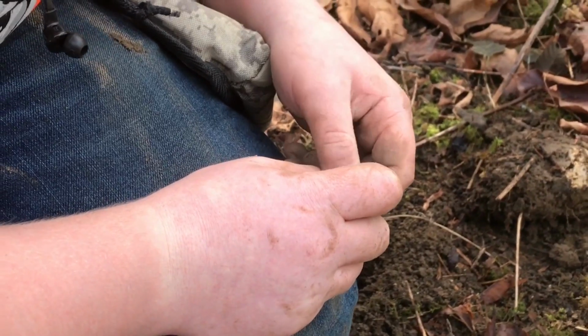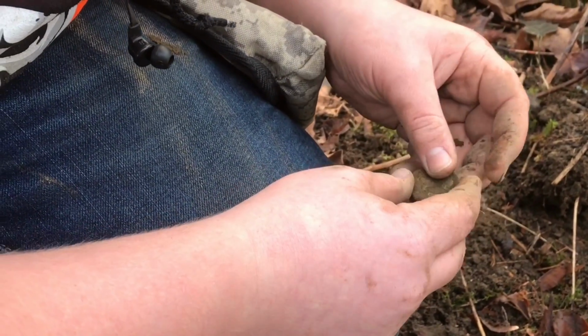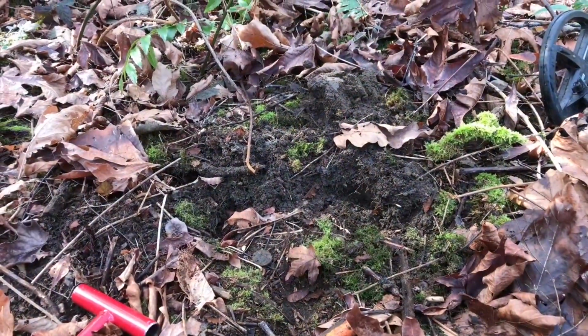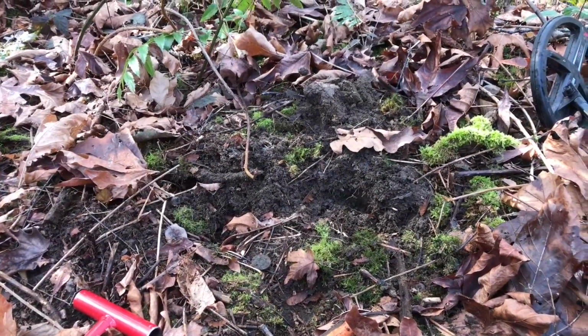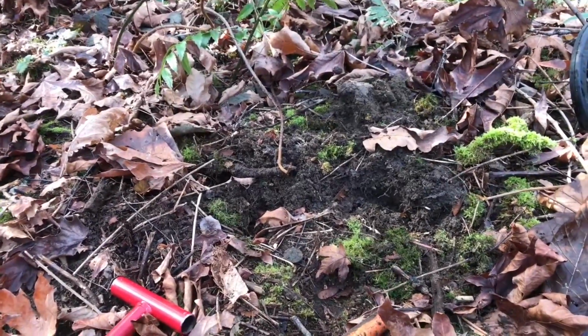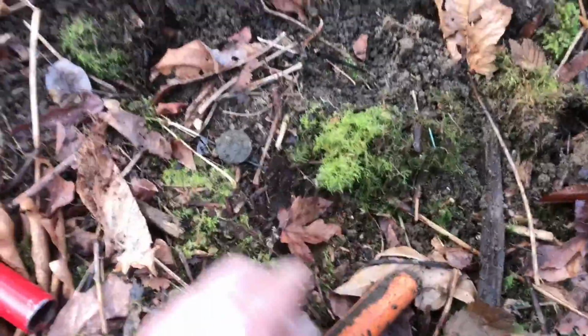Nice find, man. That just make your day right there, digging pull tabs and garbage all day. Yeah. Makes it all worth it. Yeah. Right on, man. Congratulations. Thank you. So, Chase just learned one of his first metal detecting lessons. You always check your hole before you go off. So here, I just pulled this out of the way to show you. That's Chase's hole where he dug his first button.